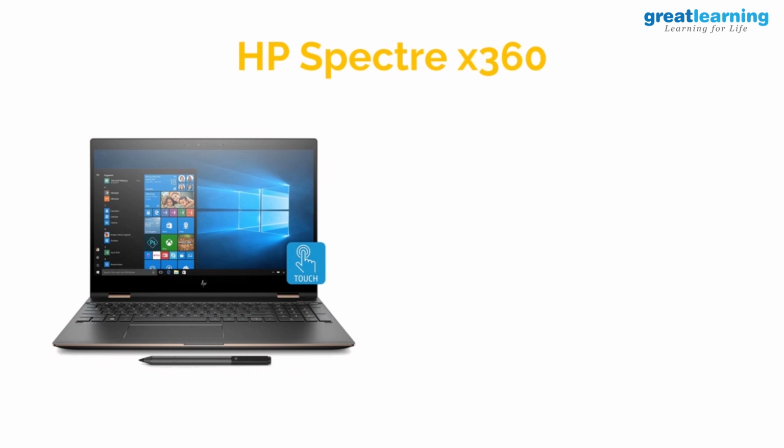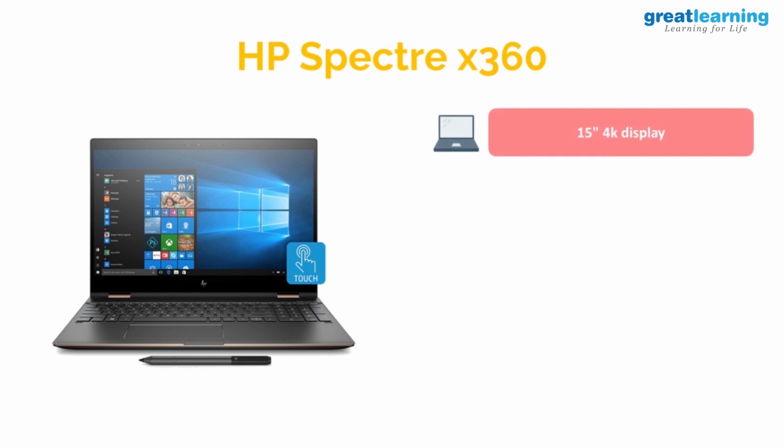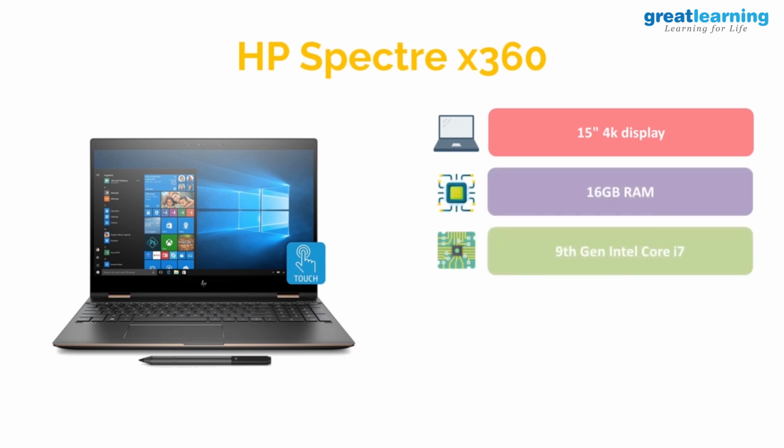Then we have HP Spectre X360. Now this laptop is very specification heavy because it's got amazing specs, but it's also a bit cheaper than the previous laptops. If you look at its specifications, we see that it has a 15-inch 4K display. Now 4K display, it's a really good screen. And then it has 16 GBs of RAM, it has 9th gen Intel Core i7, and it has 512 GBs of solid state drive space.